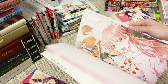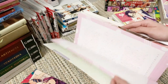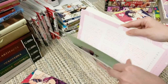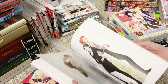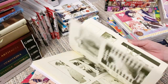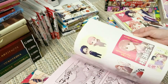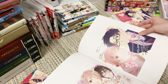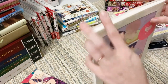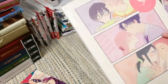Bonus chapter. So I don't know, there's a bonus chapter with Japanese text. There's a little interview at the back. And then in the middle, I'm sure this will get translated as well. Just a couple pages with some text. So, official artworks. Otaku.